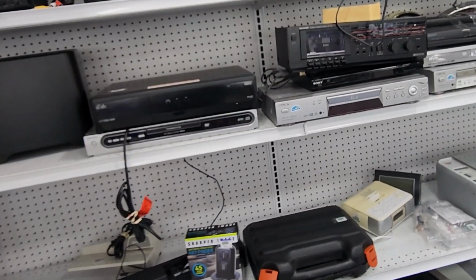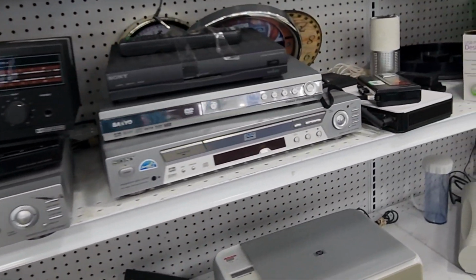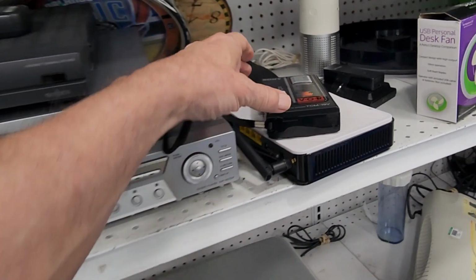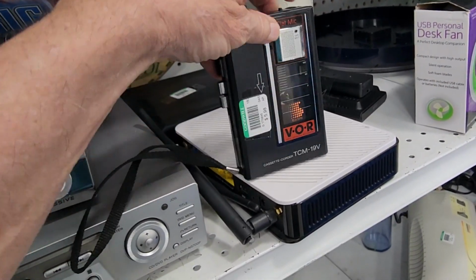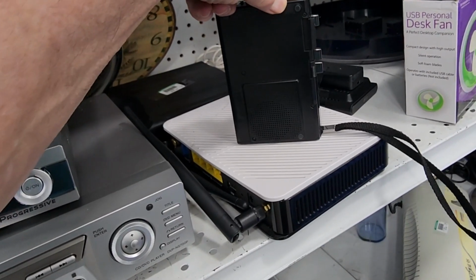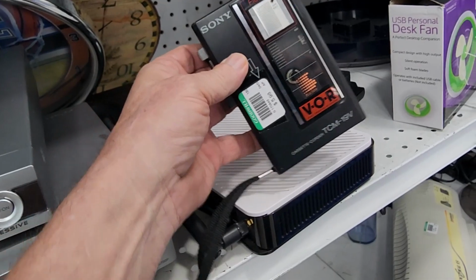As soon as I got inside this first Goodwill, I decided to start my search in the electronics section. And right away, I saw this Sony cassette player. They were asking $5.98 for it, and online they go for $20, even if they're not working. So I had my first item of the day.